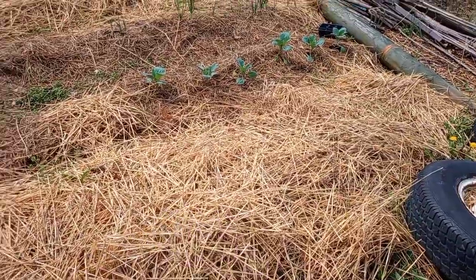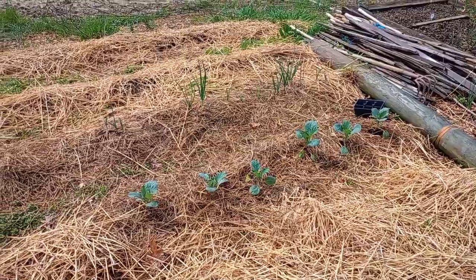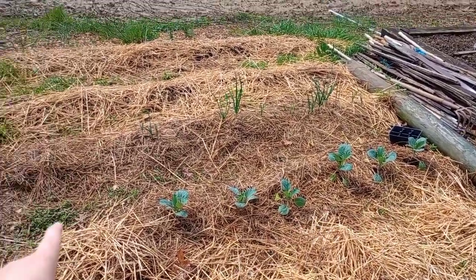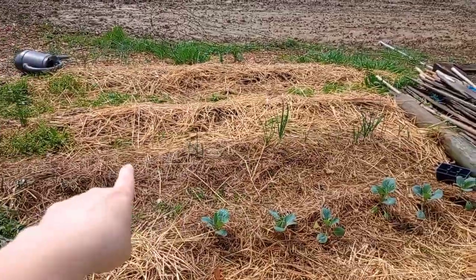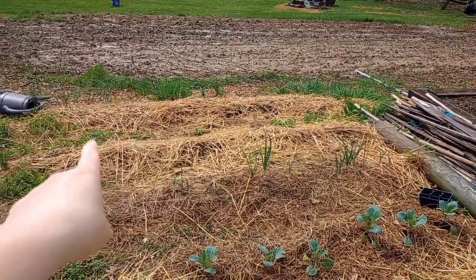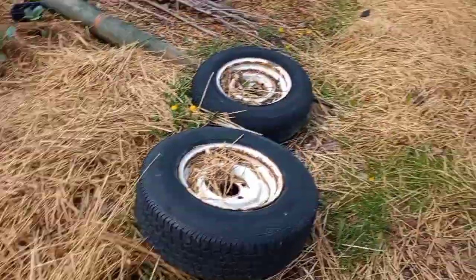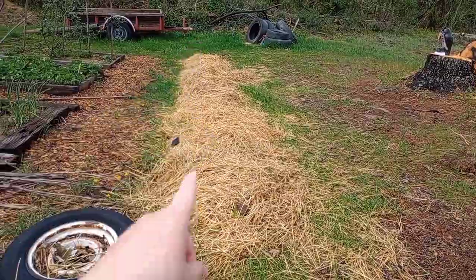So he has multiple rows here. As you can see, he's got some, I think those are collards coming up. He has garlic there. He has carrots somewhere. I think they're in that first row there. These are potatoes, I believe, and there is another row of potatoes here.